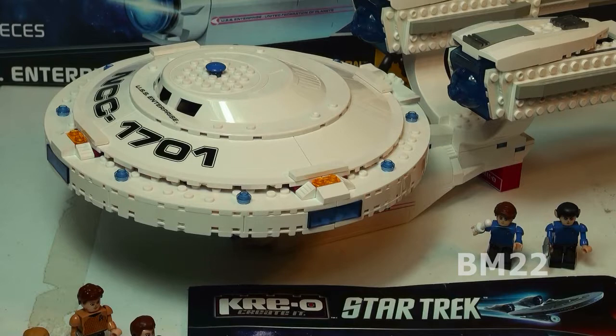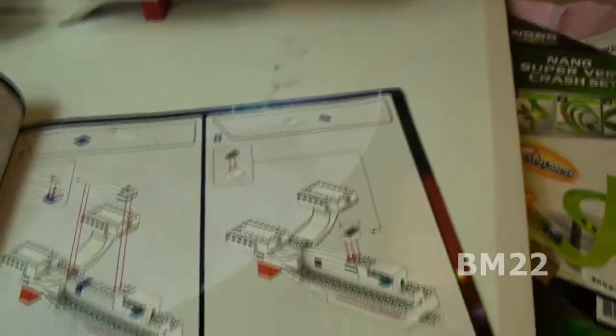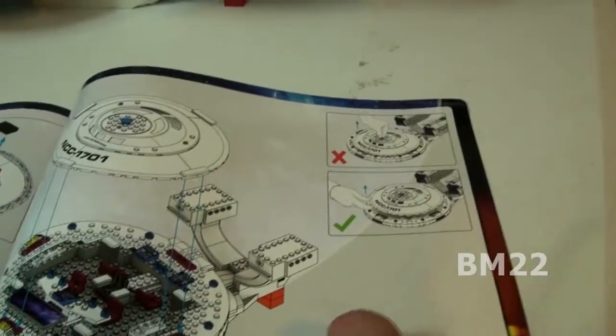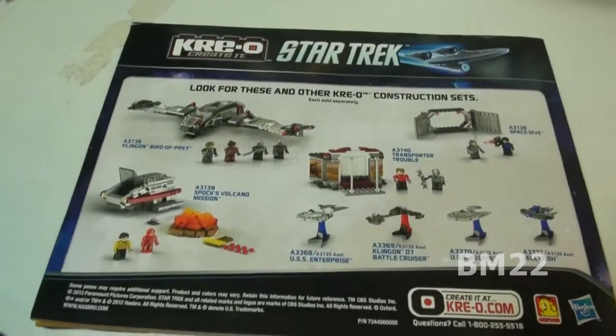So I went online to Amazon.com here in the US, and I found this set for under $50. That's right. It's amazing. It's a really cool set. And don't let the 432 some odd pieces fool you. This is a lot of set for under $50. And remember, it's battery operated and it has lights, and it has a photon torpedo, and it has 5 minifigs. I know they're called Kreons.